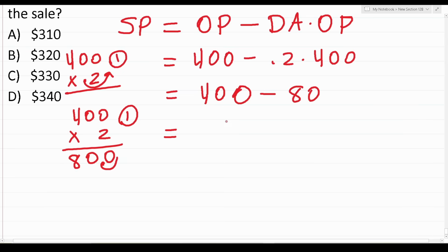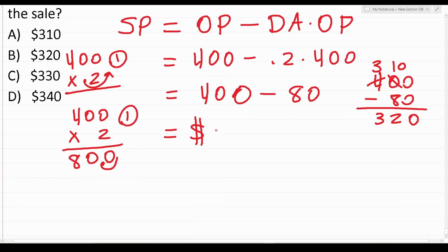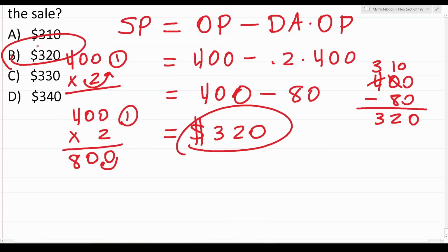And if you're not comfortable doing this math in your head, even though you should be, we're going to do 400 minus 80 like this. 0 minus 0 is 0. 0 minus 8 we can't do, so we're going to have to borrow. This is going to become 3. This will become 10. 10 minus 8 is 2. And 3 minus nothing is 3. So we can see that the sales price of this lawnmower, when it has a 20% discount, is going to be $320, which is B, of course.